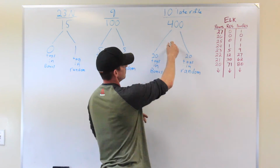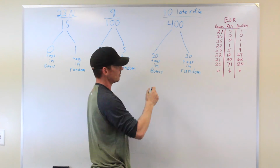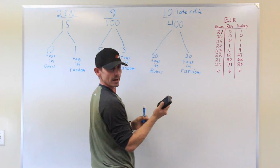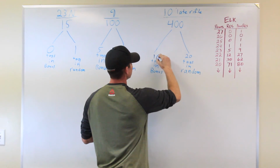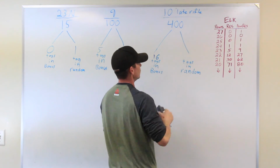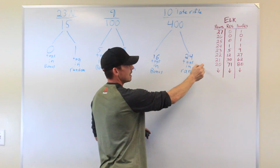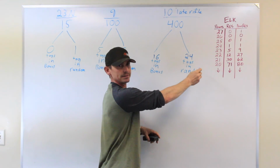But this right here in 10, you've got 40 tags available to non-residents, 10%, 20 can go in the bonus pass, 20 can go in the random. Under this scenario, this is where you might start to see this number right here, instead of it being 20, you might see 16 tags go there. So now that's going to bump this one up to 24, because non-residents are still up to 10% can be drawn. Now understand this is up to 10%, it's not guaranteed.